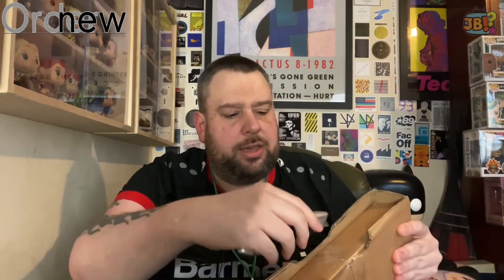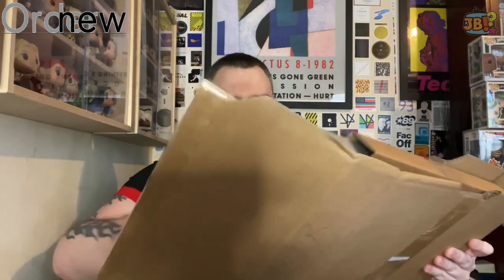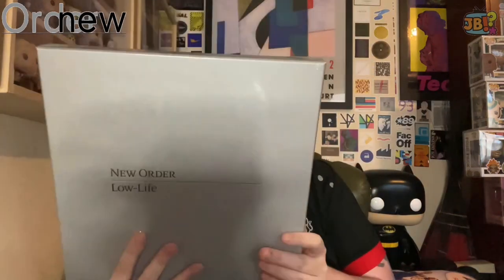Both of these mailers came in outer plastic, like a thick plastic bag, by the way. I did make sure that was open and taken off before I started. I'm hoping if I just score this down here, then I can get this open nice and easy. Here we go. Ooh. There it is. The New Order Low Life Definitive Edition.